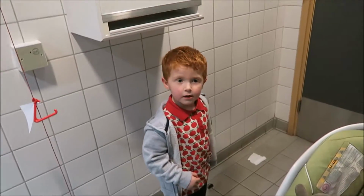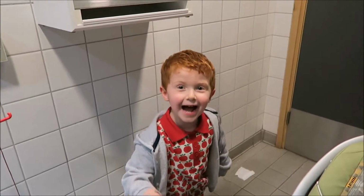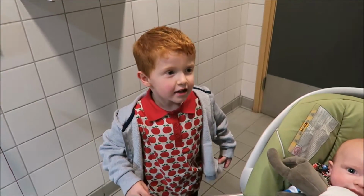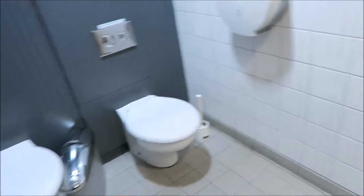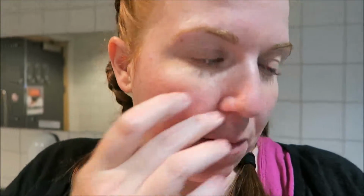Where are we right now? Pee-pee land. What is Pee-pee land? It's a place for two toilets. We are in the toilets in IKEA, and Owen is calling it Pee-pee land because we're on the family toilets, and they have a little toilet and a big toilet, and it's like a whole room in here.